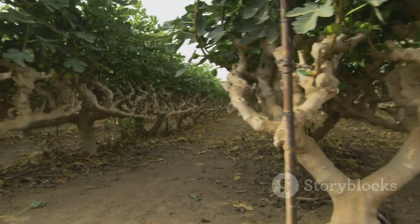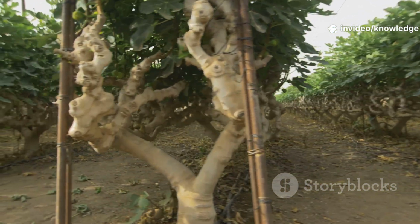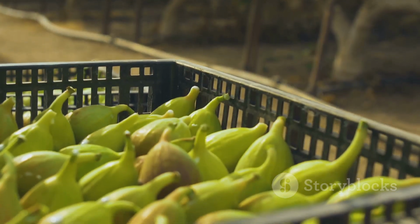Planting bare root figs is straightforward and rewarding. Simply select a sunny, sheltered spot with well-drained soil and your fig tree will quickly establish itself. These trees are not fussy about soil types as long as drainage is good, and they adapt well to both garden beds and large containers.